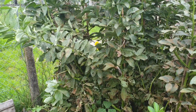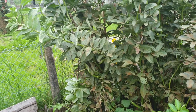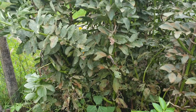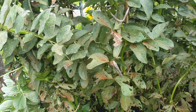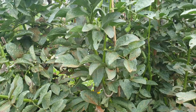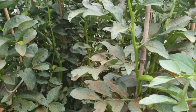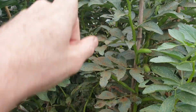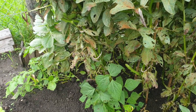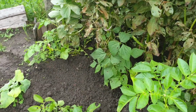I kind of ran out of sticks to support them. Sorry about the traffic noise, it's kind of rush hour now, so a bit busy on the main road behind me. Yeah, they're all suffering with what they call rust, which is a type of fungus. Apparently if you plant them too close together and they get too much moisture, this is what happens, and this rust is just making its way up the plants. And I've also found quite a few slugs today because we've had some rain overnight, so they're also climbing in on the action and chewing up the leaves on stuff now.